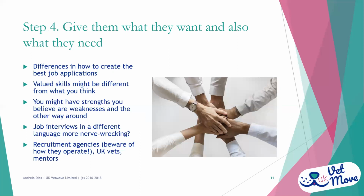Giving them what they need is about understanding the skills that they value, and this is oftentimes different from what you think. So you might have strengths that you don't really see as strengths, and the other way around. You might have weaknesses that you don't necessarily understand are weaknesses. To give you a very typical example, you might be thinking, I don't have a lot of experience, I didn't have a very good first job, I was just by myself in this clinic on my own, and I didn't really have help, and I only saw 2 or 3 cases.